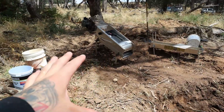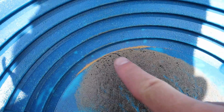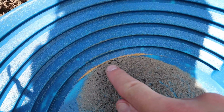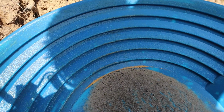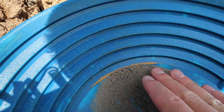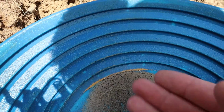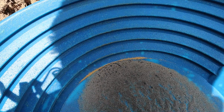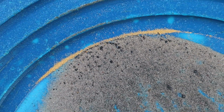All the mats washed out, all the mats put together look like this. Look at that. That is a beautiful little ring of colour. I'd hazard a guess it's going to be under a gram. I'm going to guess maybe 0.7, somewhere around there. We'll find out when we put it on the scales. But the next time someone tells you that mustard gold isn't worth chasing, show them this, because that looks pretty good to me.